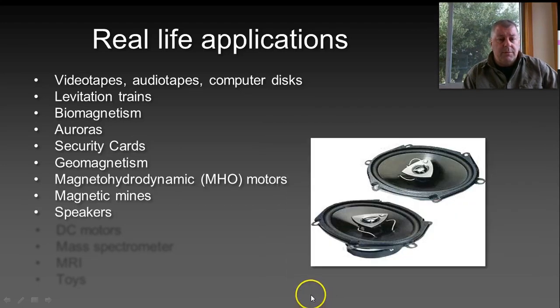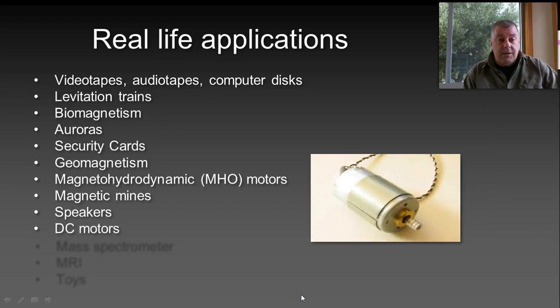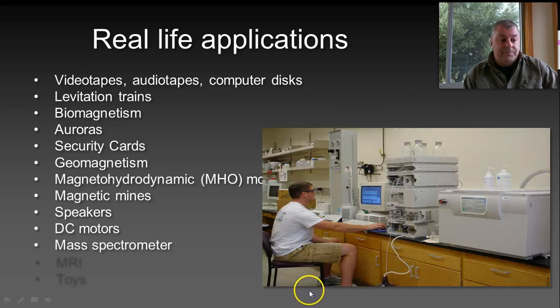Speakers, we're going to learn a lot about how speakers work and how they're an application of magnetic fields. DC motors, we're also going to examine very simple motors like this and work out how they work. We're also going to try and make our own DC motors in class.